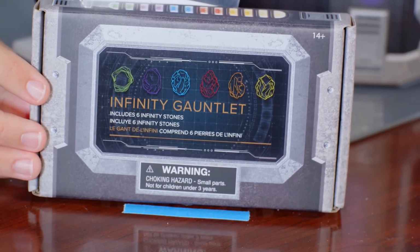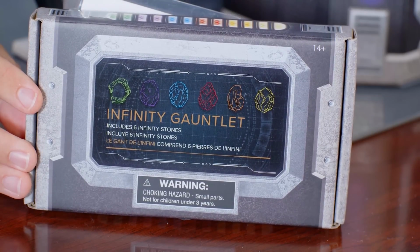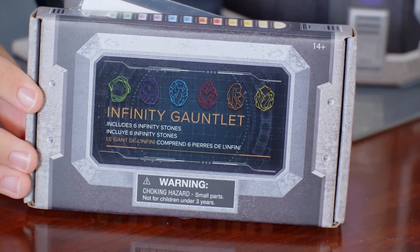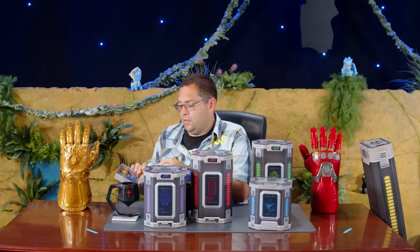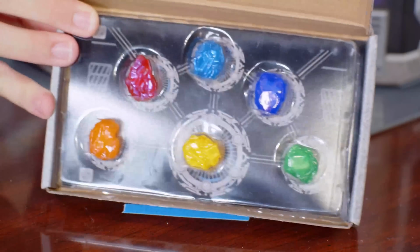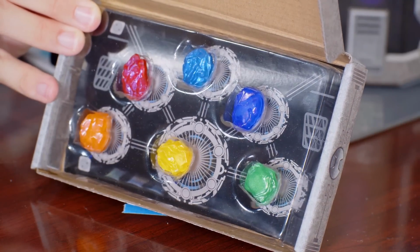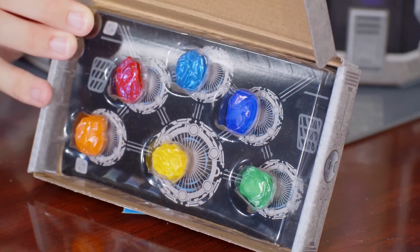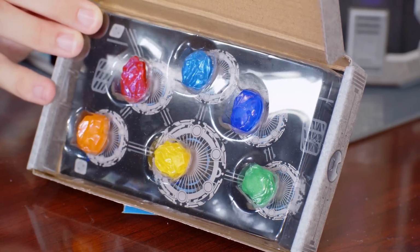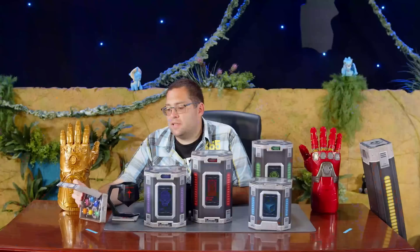This comes with the Infinity Gauntlet, this little cardboard box, and this little cardboard box has all the stones. Obviously you need all the stones for your Infinity Gauntlet. I'm going to pop this open so you can see all the stones in the package. Thankfully, there is a little diagram in here, so you know which stone goes in which position; I don't know, so it was helpful that they were laid out this way. You see, they're plastic, but they're nice. They're all different shapes, and a little bit translucent. This little cardboard box comes with the Infinity Gauntlets, either one.